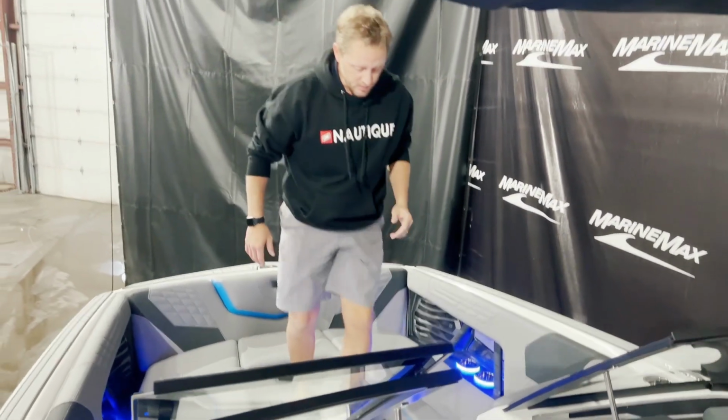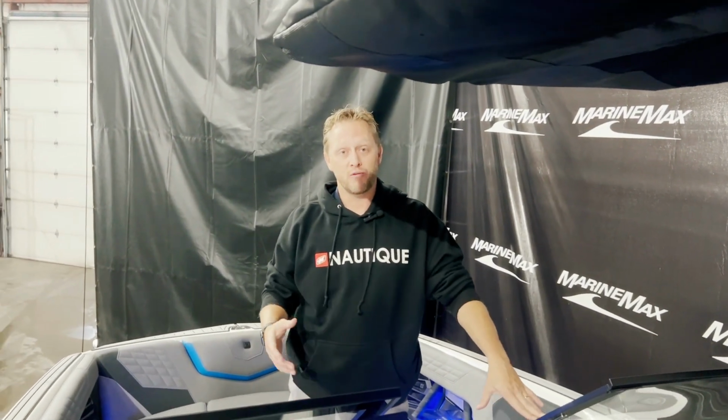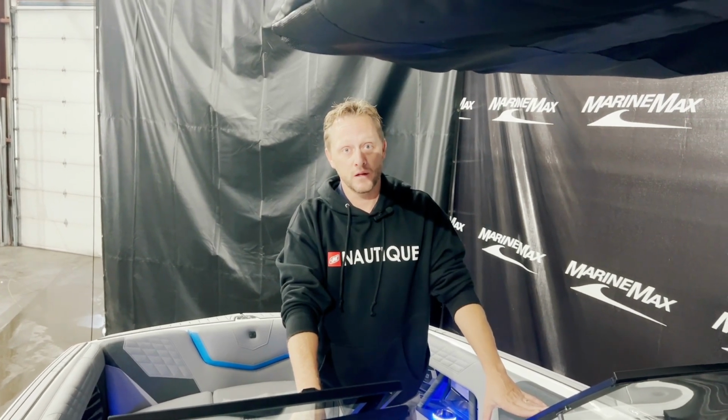So this is the 2024 Nautique G25. This is here at our Rogers location if you'd like to come take a look, or just give us a call to set up an appointment. We'd love to show it to you.